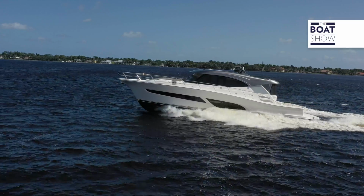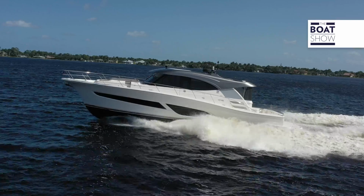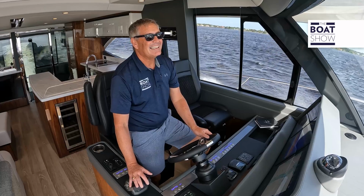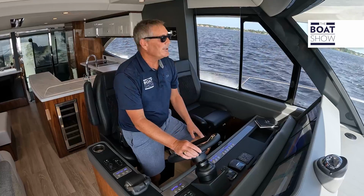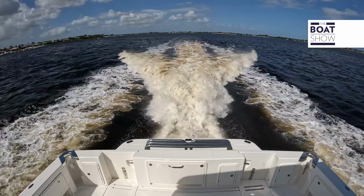You can see how smoothly she comes up out of the water, the nose coming up a little bit. And we're going to ease it off. So right now we're going about 16 knots into a little bit of a headwind. Not much chop today, but you know this boat can go right through it, no problem.